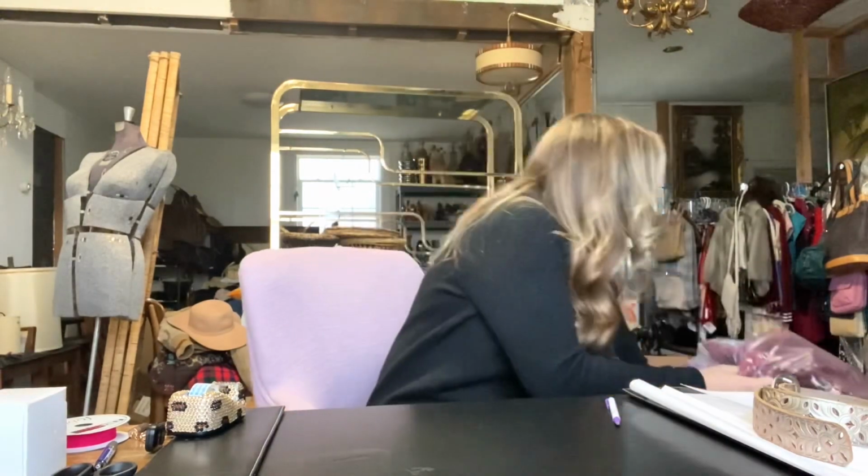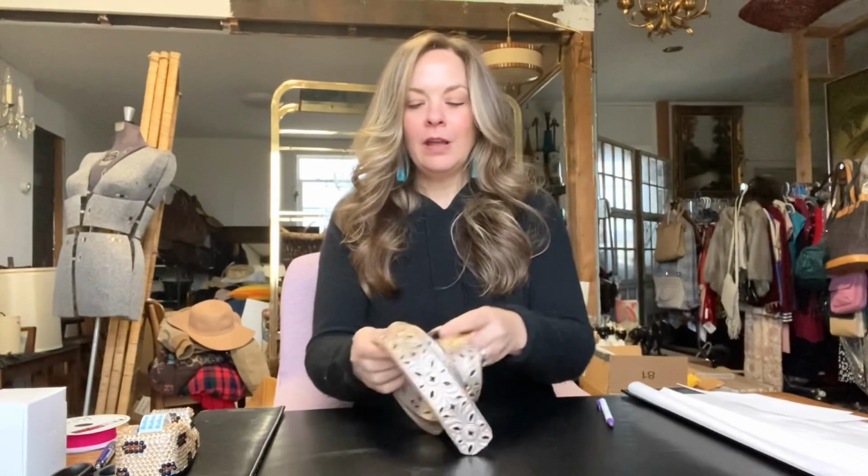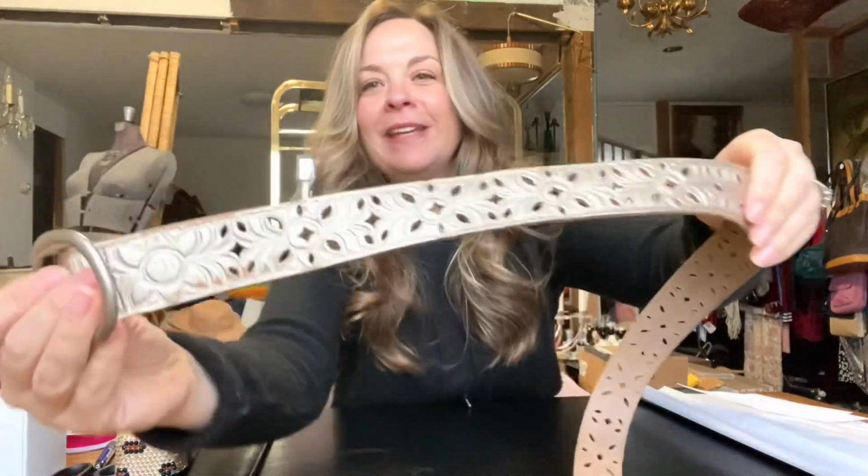Awesome. I can't believe that that vest sold so quickly. I did think it was pretty cool, but I wasn't really sure. And you know, when you pick something up for free, it doesn't seem quite as cool, I guess. I don't know.